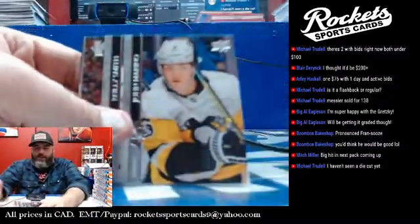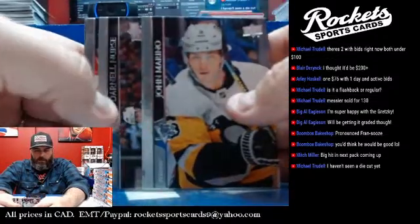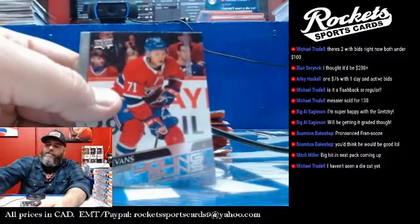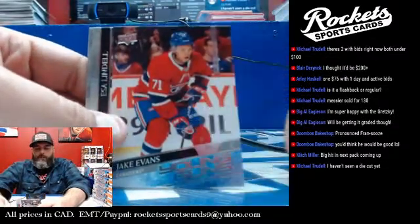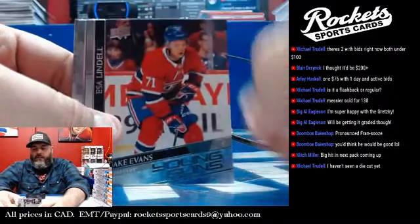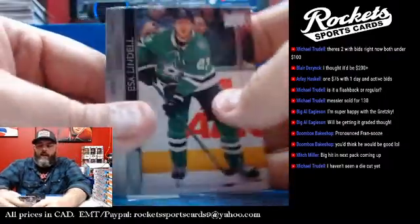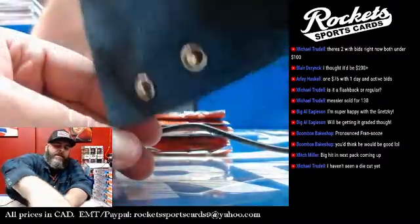Where are we at here? That's a new card. I haven't seen that yet. Jake Evans, brand new young gun we haven't seen yet for the Montreal Canadiens. I think he's a little bit older. 96 birth date, so he's 24, guys. Rookie, but young gun.